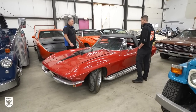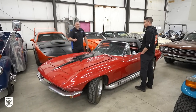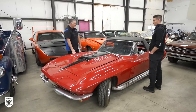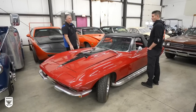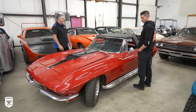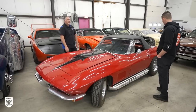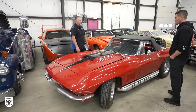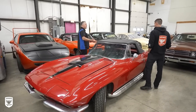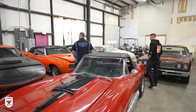So I've done a little research on this particular car. Numbers matching 427 tri-power car, so it's rare, but it's not painted the original color. The original color was green. So we're probably gonna restore this one, bring it back to its original glory, because these cars should be as close to original as possible. Now everyone's making resto mods and everything, but this would be a great car to restore.